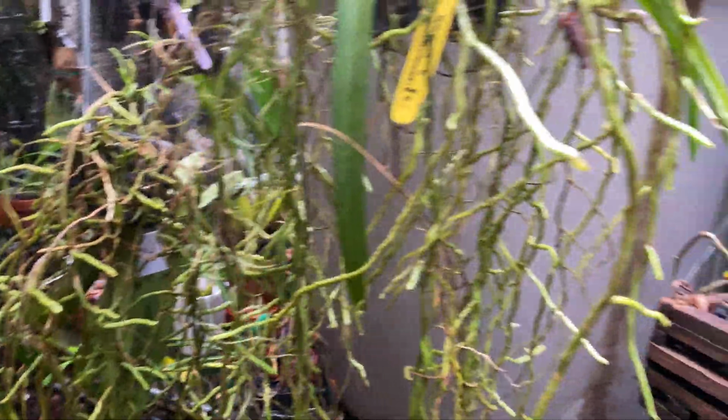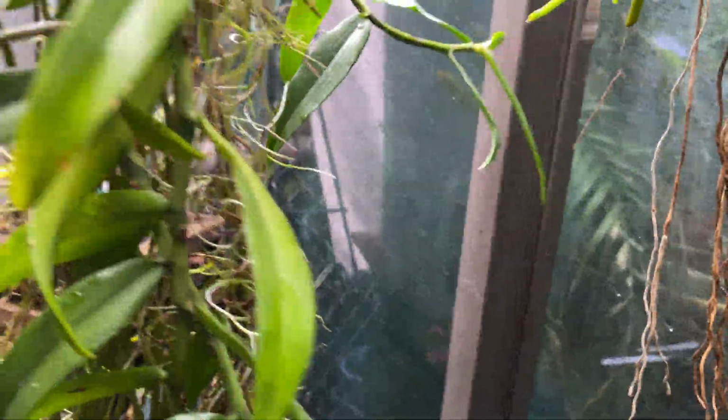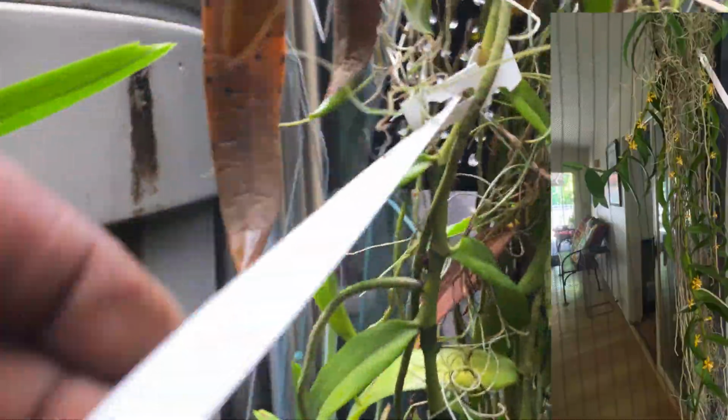The plant that I am getting to is this. This is my other Trichoglottis, Orchidea. That bloomed really nice. Make sure this goes inside. Hang this up here for now.